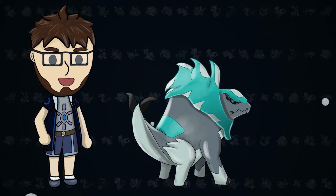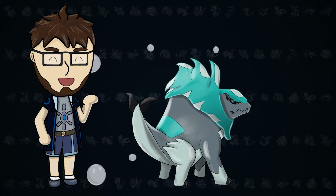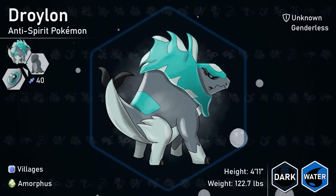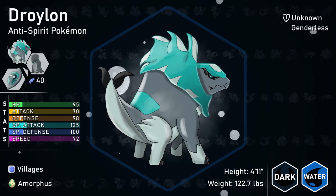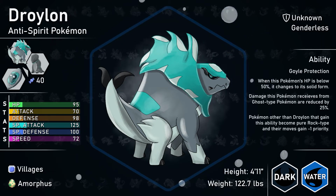As the Dex entry says, they do vary depending on where they're found, not just in their appearance, but their typing too. Let's go over their general details. For stats, Droylon has a greater stat total and becomes more offensive, with the greatest emphasis on its special stats. For its ability, we have Goyle Protection, which works similarly to the statue form, but if its ability gets stolen, the opponent becomes slower with negative priority, which is really cool.